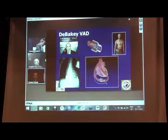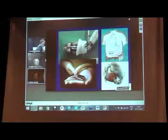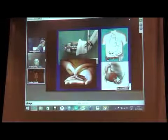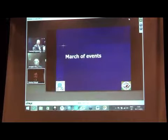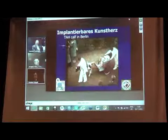Then it further got modified, and the size of the left ventricular assist device got reduced to the size of a thumb. The Jarvik device, the Jarvik 2000, from the size of a fist, got reduced to the size of a thumb. This was placed at the apex of the left ventricle, and the efferent was just tunneled to the descending aorta. So this was the miniaturized size of a left ventricular assist device. And then on similar lines, other companies also started making their pumps in a similar fashion. So this was just to show you the march of events from year to year to year.